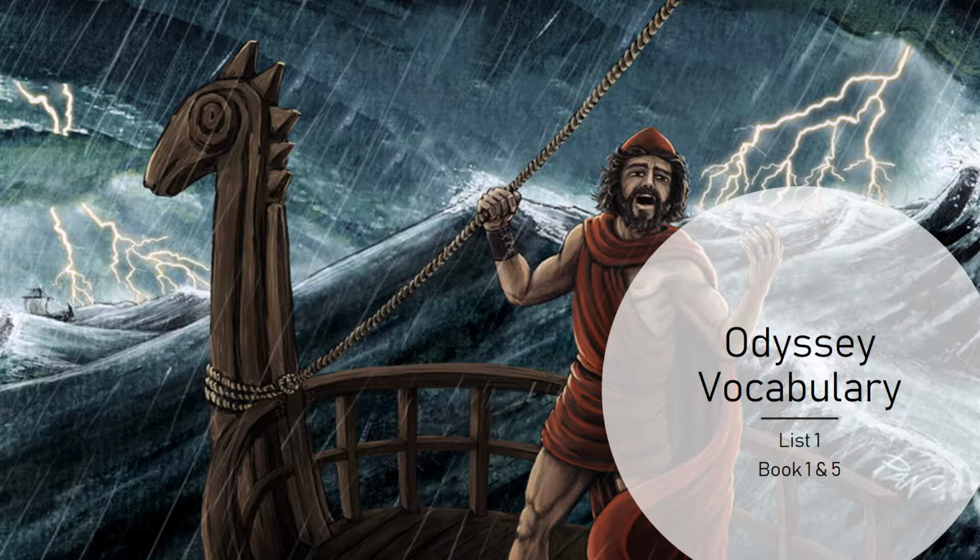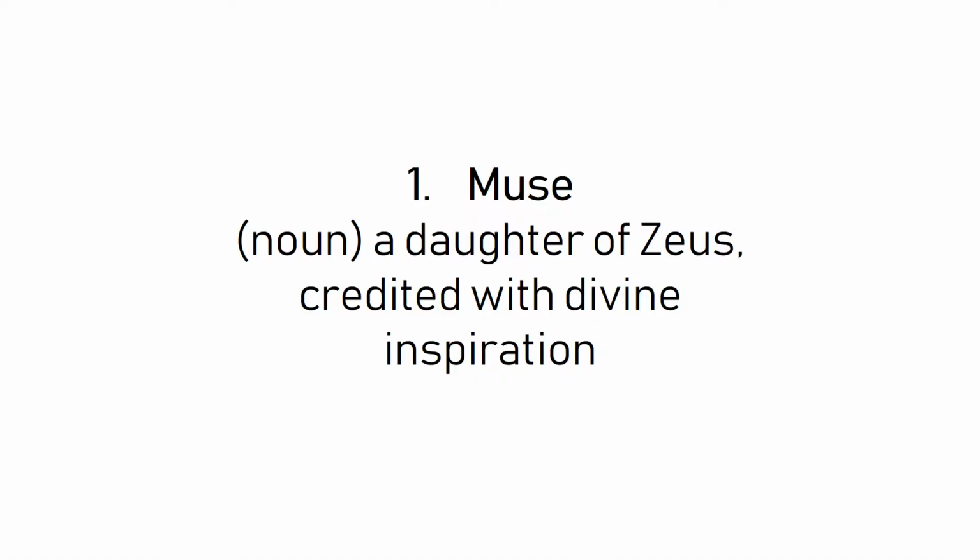We're going to be going over the vocabulary words that you need to know for books 1 and 5 of the Odyssey. You need to take some Cornell notes. You need to write down the vocabulary word, the part of speech, and the definition, and any words or analogies or anything else that I say that will help you remember the definition of these words. So let's get started. All right, word number 1 is muse.